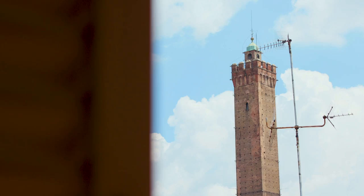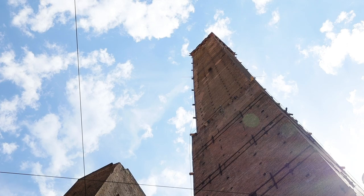All right, so these are the two towers, a famous landmark here in Bologna. You can tell from this angle that they are totally leaning. And the tallest one was actually made taller over time, and the short one was actually made shorter so that it would stay stable.